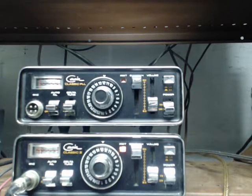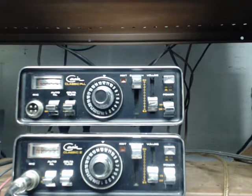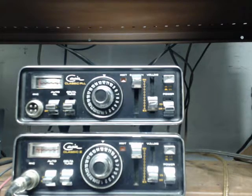What radio is that on? That's a KCB 4010. It's the little 40 channel, 3 knob radio with the little dinky winky meter. Oh, okay. I only paid $10 plus shipping, so.